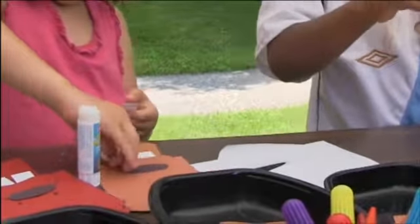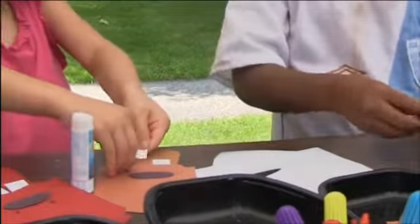Let's fold like this. Okay, so we're going to fold on the dark dotted line.